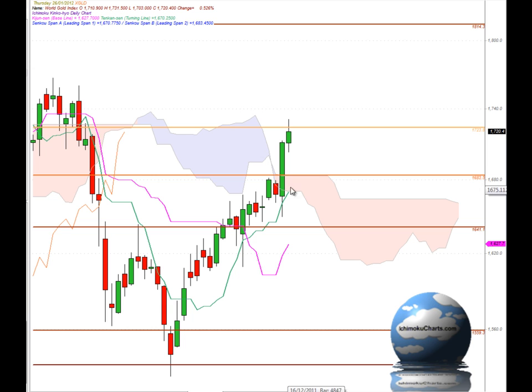In terms of Ichimoku, we have had a bullish breakout the previous day's trading, and that is a bullish signal in big picture terms. So a bullish market in all three time frames by trading above the cloud, above the Kijun-sen and the Tenkan-sen, and the Chikou span is supporting that bullishness by trading above the corresponding price action.